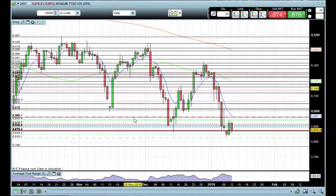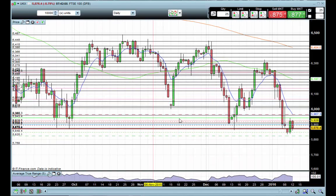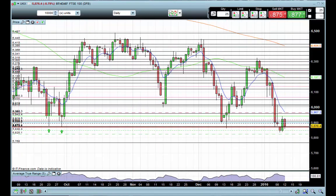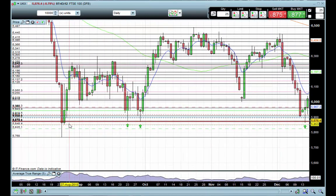Okay, so we've had this huge sell-off. This has basically been because of everything that was happening in China. It's continued to move lower on the weakness of oil. Now we've come down into some very important lows down here. So we've got these lows down here, here also. So it's a very nice area to look for some buys today, in my opinion.